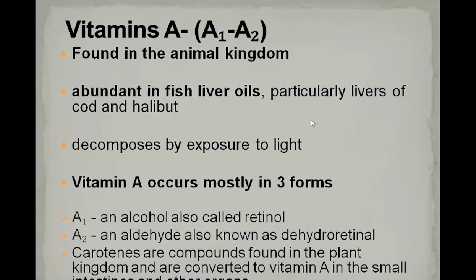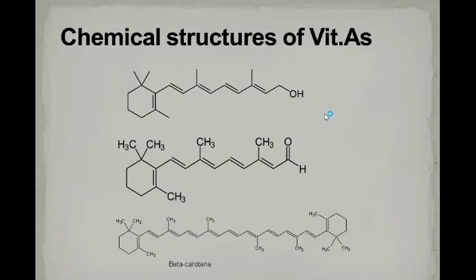Okay, so now we have an example of the chemical structures of vitamin A. Most of them are fat soluble. One of the things that you need to note is that they have long chain alkene and alkyne hydrocarbon chains, and these are fat soluble because they are fatty in nature. So this shows that this will be very fat soluble. This is something that you need to take note of.